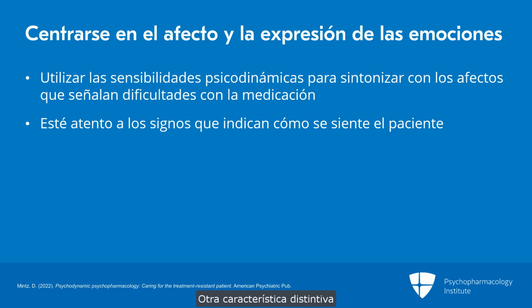Another distinguishing characteristic of psychodynamic treatments is a focus on affect and expression of emotion. And I'm not talking here about the way you might try to help patients connect with their feelings and express their feelings in psychodynamic treatment, but more the use of our psychodynamic sensitivities to attune to affects that might signal difficulties with our medication.